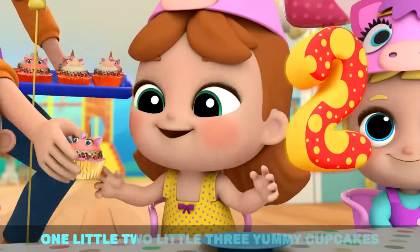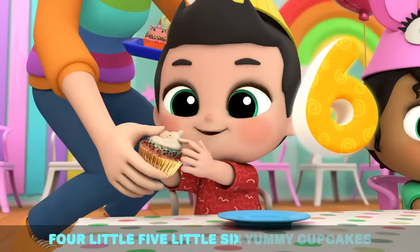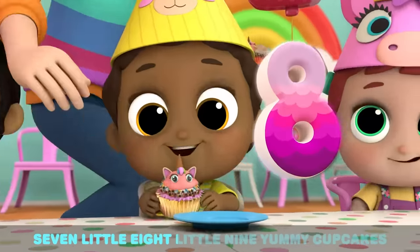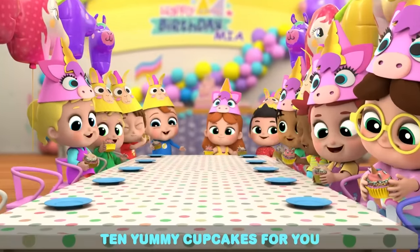One little, two little, three yummy cupcakes. Four little, five little, six yummy cupcakes. Seven little, eight little, nine yummy cupcakes. 10 yummy cupcakes for you.